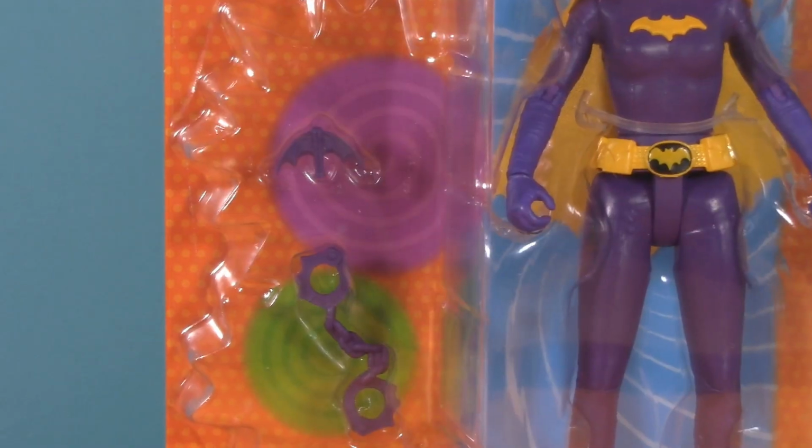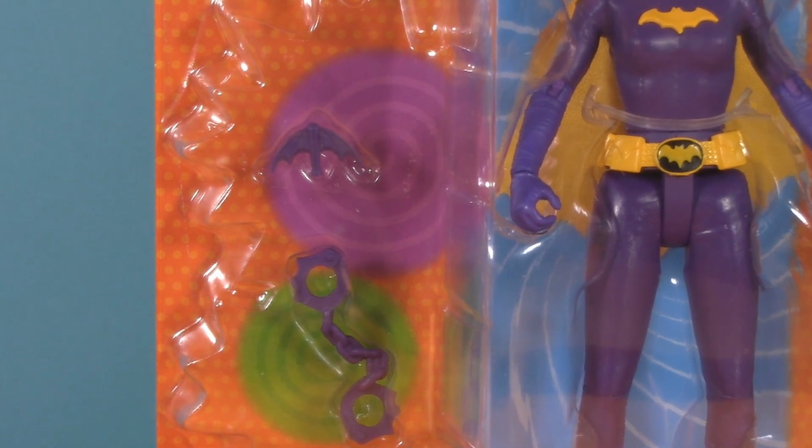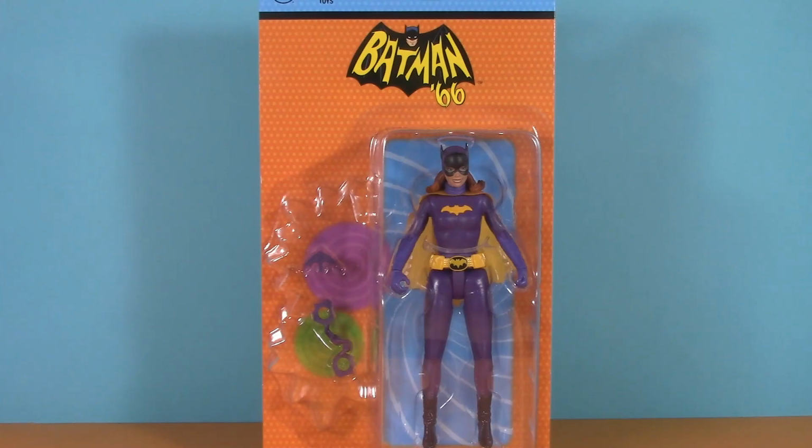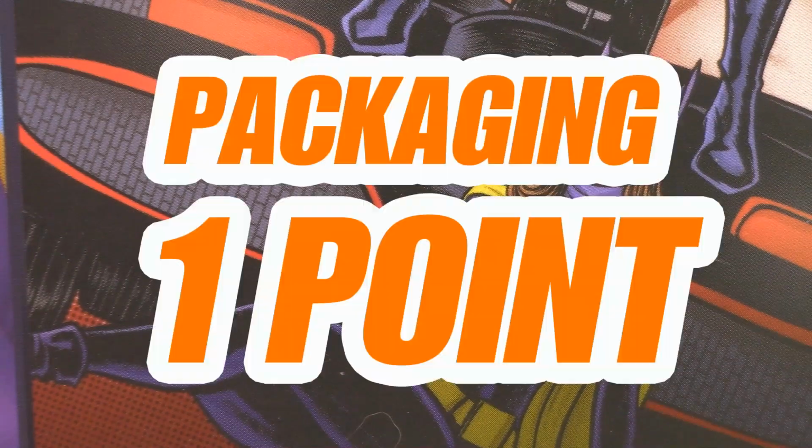As usual, there's the swirly action bubbles, but this time they have accessories instead of onomatopoeias. But as always, the figure is set against a swirly blue void. These blister cards are super colorful and really pop on the shelf. And for packaging, I'm giving Batgirl 1 whole point.